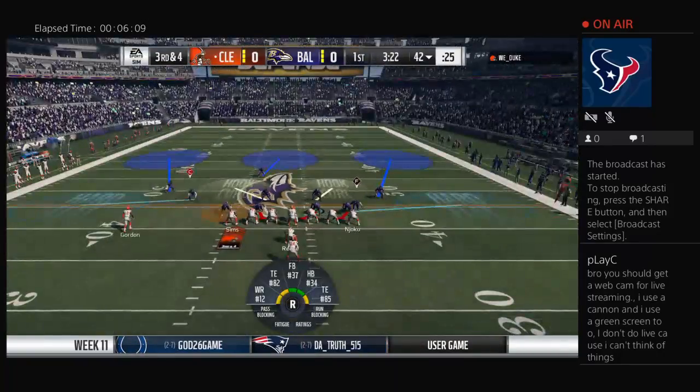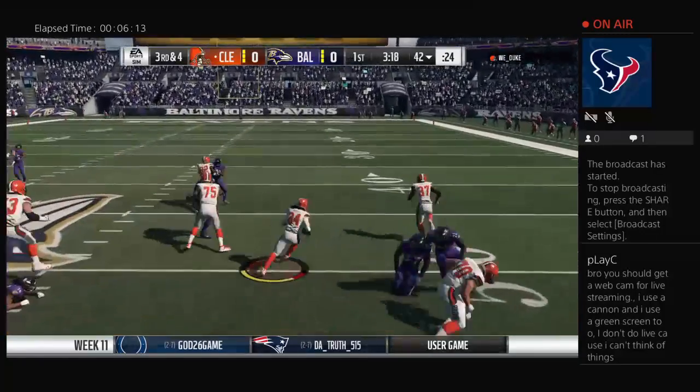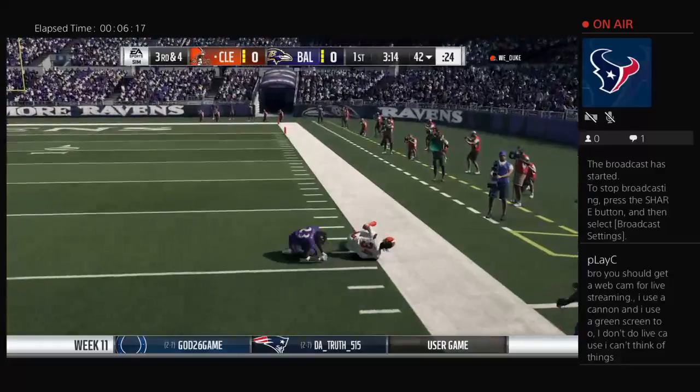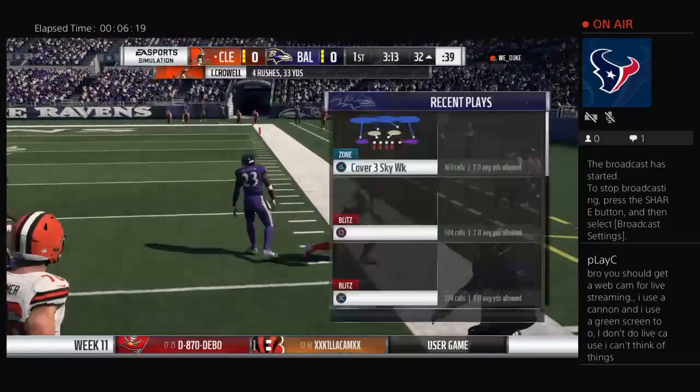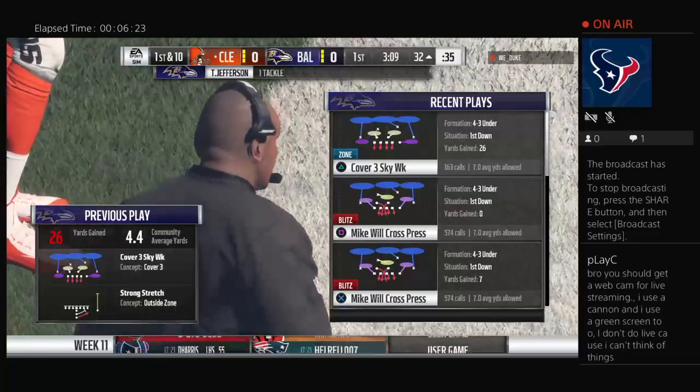They'll try to run for it with Crowell. Watch the quit. And he takes this one down all the way near the 30. A big hitter there, a first down gain of 26 yards.